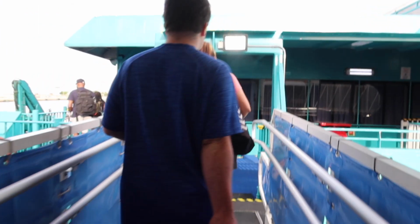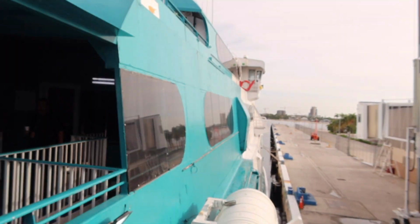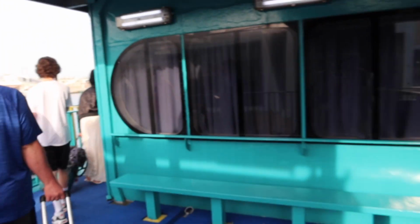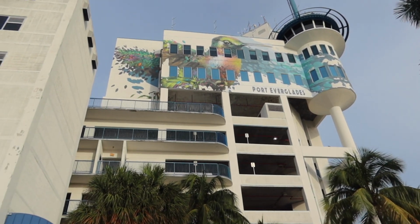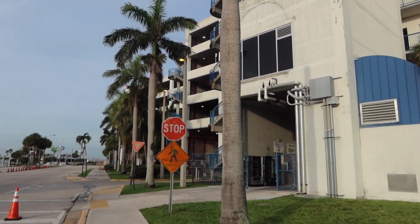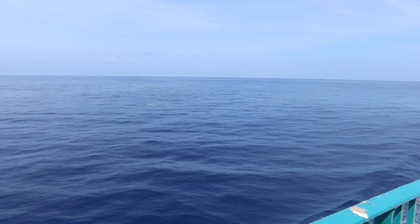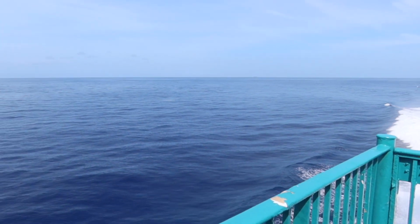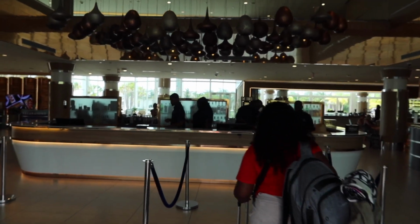So what is the BALEARIA? The BALEARIA is a 2-hour speed ferry to Bimini mostly. I believe it also goes to Grand Bahama Island, but I know Bimini is super popular. It goes out of Port Everglades, which is basically Fort Lauderdale. It's a 51-mile jaunt across the ocean, and then you can go across and stay in a hotel or an Airbnb, or you can just take the ferry for the day and spend the day in Bimini.